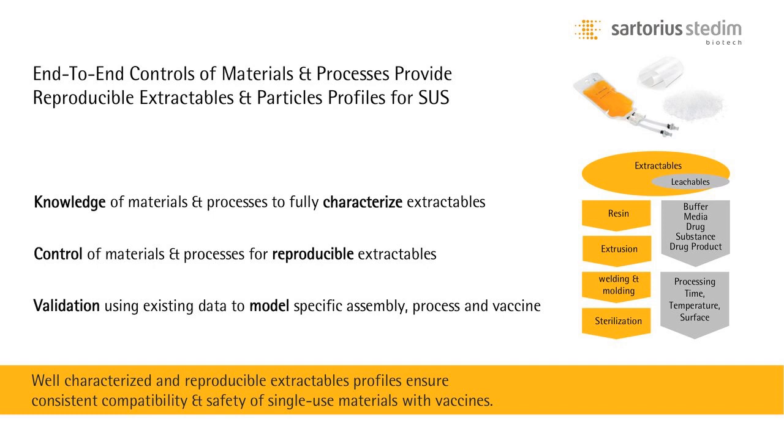So what are we doing with this? Here you see a graph with the extractables, and you see that extractables will be generated by the materials, so the different resins used for making the films, the bags, the tubings, the connectors, and the filters, but also the process. When you extrude, when you weld, when you sterilize, you involve high temperature, you involve gamma radiation. So all this will generate extractables.